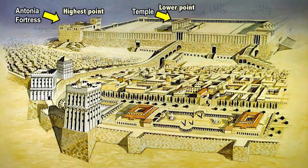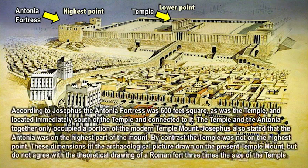The Antonia Fortress is at the highest point on the Mount Moriah. The lower point is the temple. This fits what we know. According to Josephus, the Antonia Fortress was 600 feet square, as was the temple, same size, and immediately located south of the temple and connected to it.